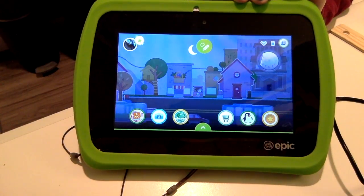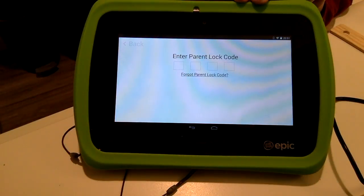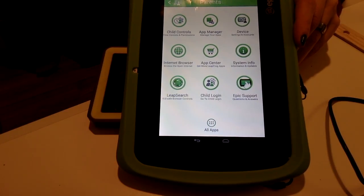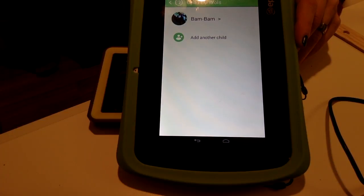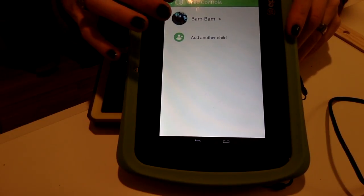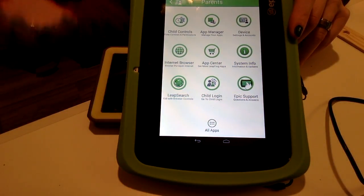If I want to get out of it and go to the parental view, I have this icon up top for the parents. I can choose it, and then I have to put in a parent lock code. Totally fine. And once I do that, you'll see that this layout is much easier to follow than what we saw with the Kindle Fire. It's much more intuitive. I've got my child controls. I don't have to keep logging in and putting on information or passcodes just to come in and see my kids' information. So that's a really nice feature. It definitely keeps the parents in mind to that regard.